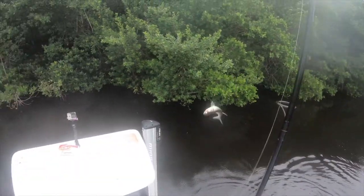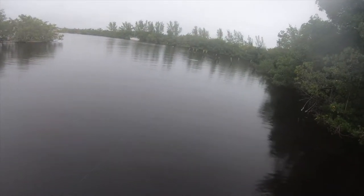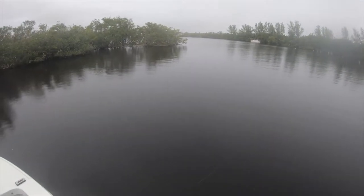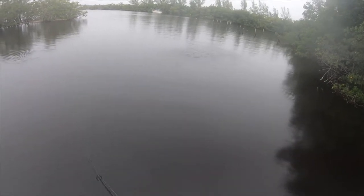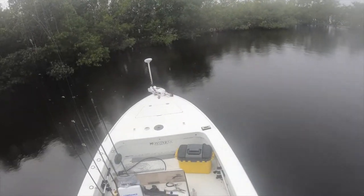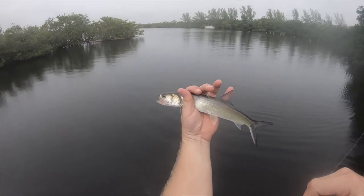You can literally catch these things all day here. Ladyfish, shaking my baits. I'm gonna run out of baits.